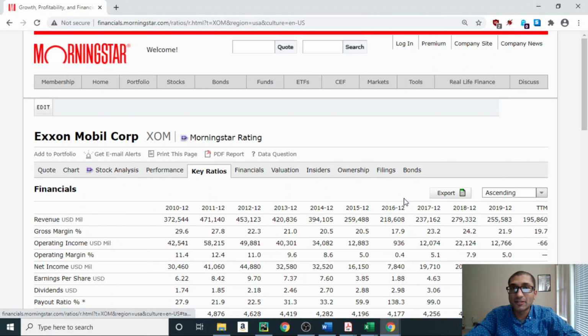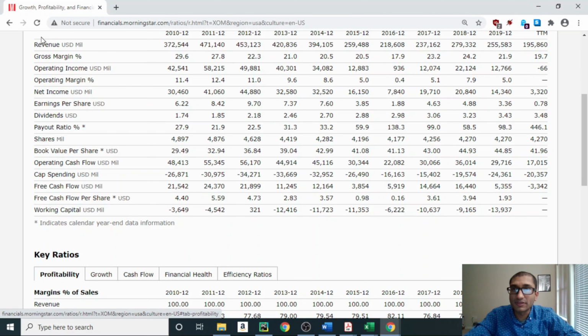Hey guys, let's start off by looking at the key ratios. I'm on Morningstar for Exxon Mobil under key ratios, looking at the financials. The first one that we have on the list is the revenue. The revenue is the top line of the company, and all the numbers here are in millions of dollars. We can see that back in 2010, the revenue was about $372 billion. It increased the next year, and then ever since then, the revenue has been on a decline. For the year ending in 2019, the revenue was $255 billion.